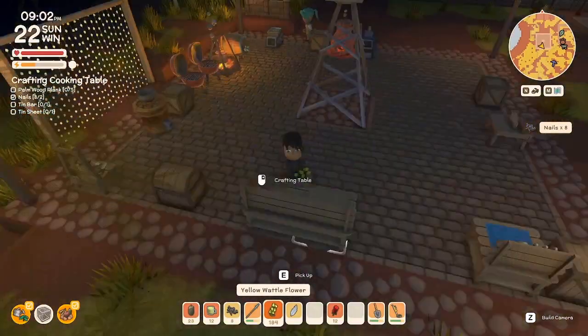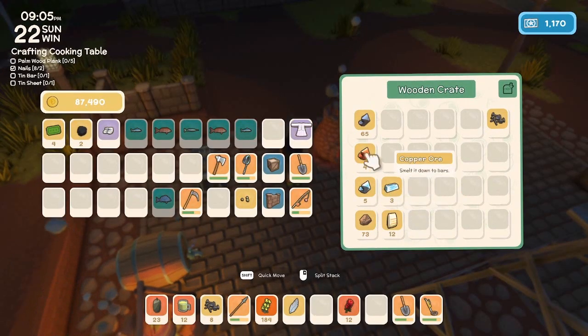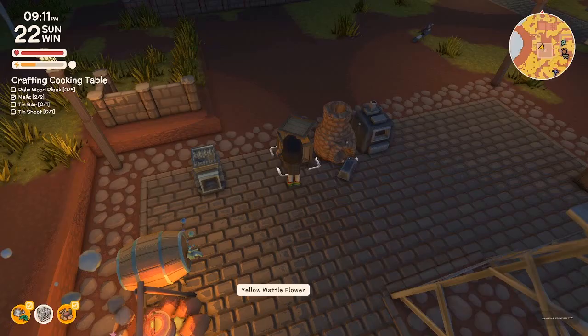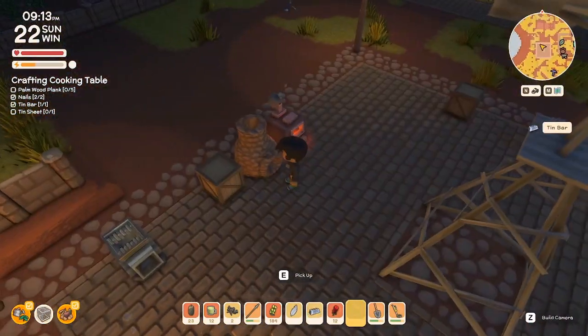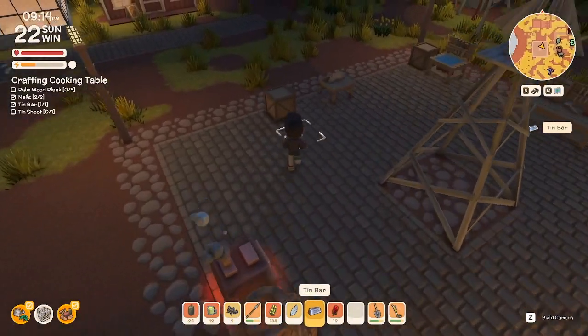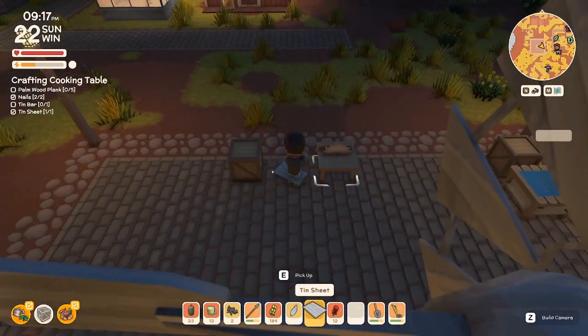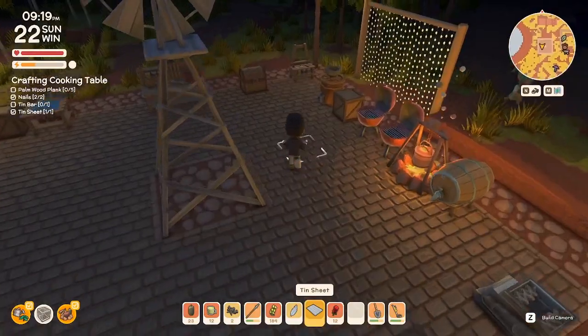Right, so we get some more tin. There's more than where that came from. All right, good. And I can make nails, put the rest back into there, toss this into here. Now let's cut up a tin sheet. Okay, good, got a tin sheet. It's possible that there was a tin sheet already somewhere.